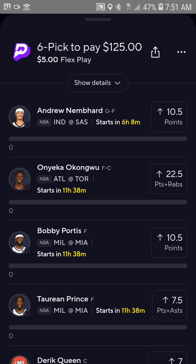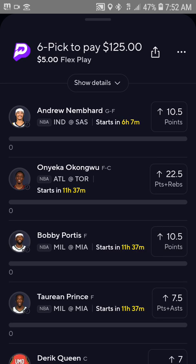Second pick of the day, I'm going with Onyeka Okongwu, playing for the Atlanta Hawks, to get over 22.5 points plus rebounds going against the Toronto Raptors. Now, the Raptors are giving up, I think, an average of 17 points to the center position, and they're giving up an average of 13.6 rebounds to the center position. And Okongwu's averaging about 13 points on the season and about 8 rebounds.